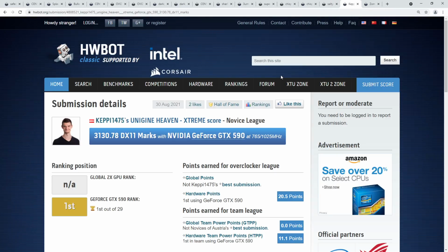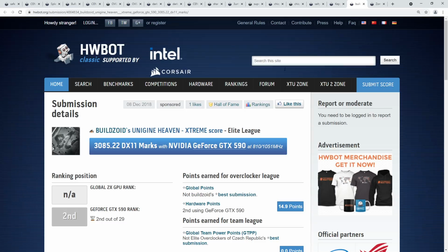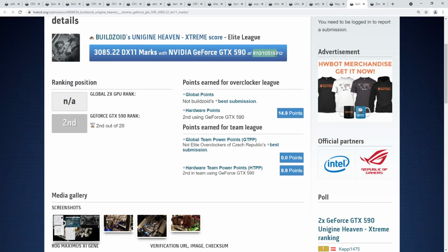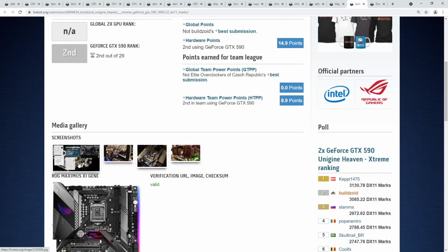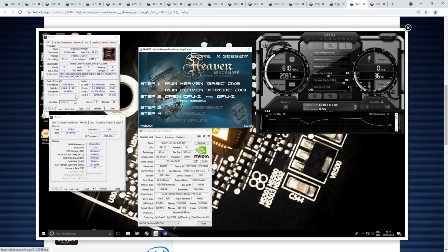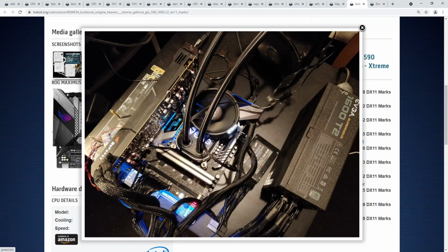Anyway, next score we've got is Kepi's 1475 Unigine Heaven Extreme score, and he beat my score, which is why he gets into the roundup. So, I really pushed my GTX 590 hard. It's super heavily modified, as you can see. And the thing is, I was trying to run it on an 8086K, so it was running at PCIe x4, because, if you can't really tell, basically I'm in the chipset PCIe slot, not the CPU PCIe slot, so that's probably screwing me over.